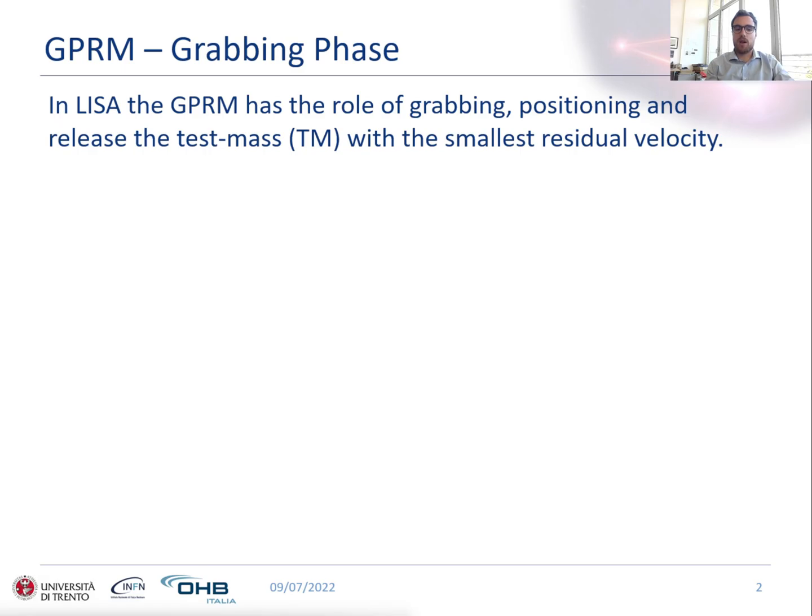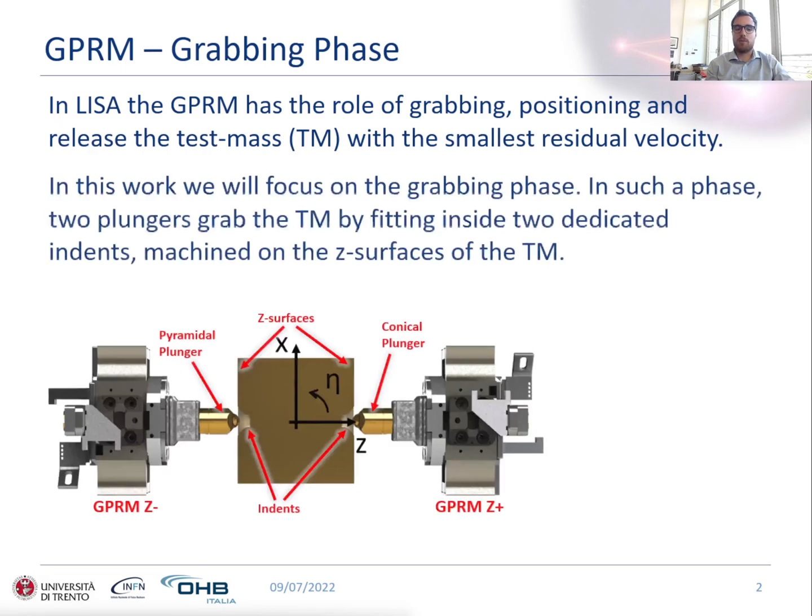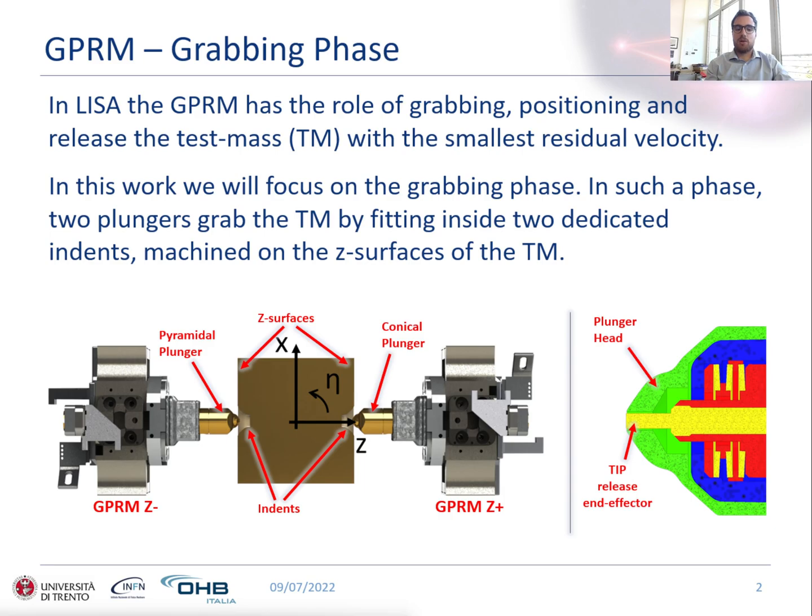It consists in having two plungers, one conical and one pyramidal, as we can see in the figure, in contact with the test mass inside two dedicated indents machined on the test mass Z faces. To release the test mass, two small cylinders named tips will protrude from the plunger head. The tips will contact the landing areas in the test mass and the plungers will retract while maintaining a constant preload force. In the last step, the tips are quickly and simultaneously retracted, releasing the test mass into free fall.